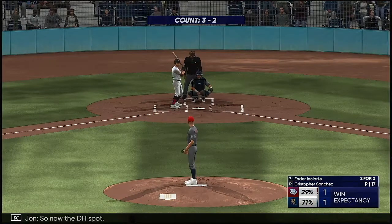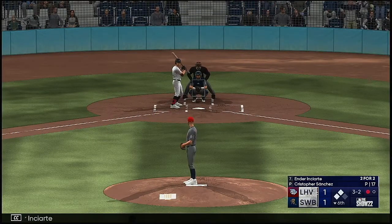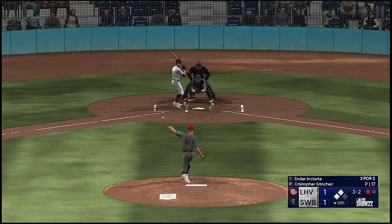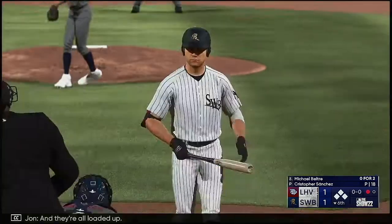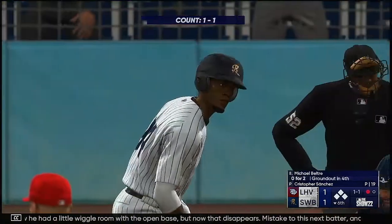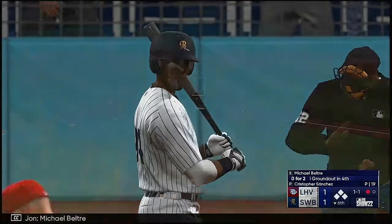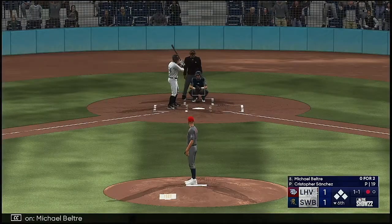So now the DH spot, Ender Inciarte. And here it comes. And they're all loaded up. He knew he had a little wiggle room with the open base, but now that disappears. Mistake to this next batter, and this inning might really break open. Michael Beltre now at the plate.